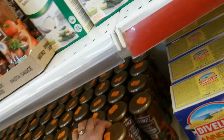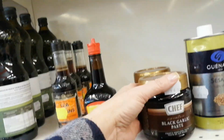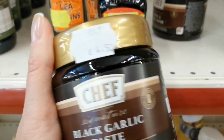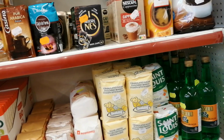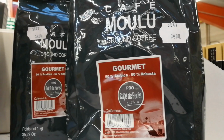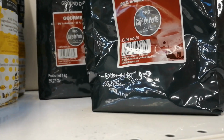Kilos of dried beans. So it's €1.49 that I've picked it up because I recognise the make, obviously. Heinz, it's a big jar. This is interesting. Don't know what you'd use it for. Sacks of ground coffee here for €3. That is 1 kilo. Sounds cheap to me.